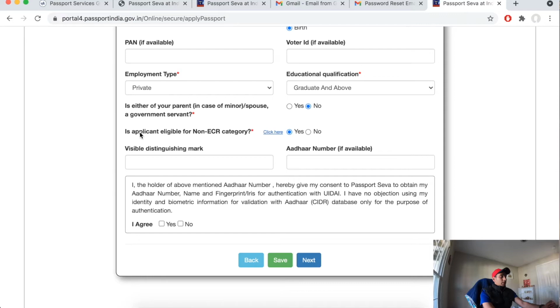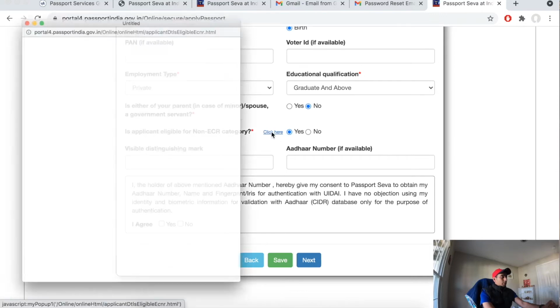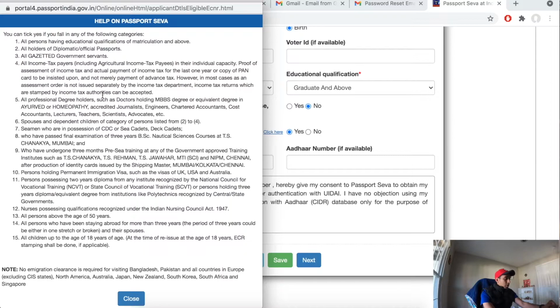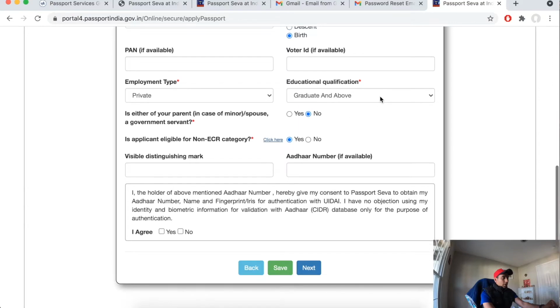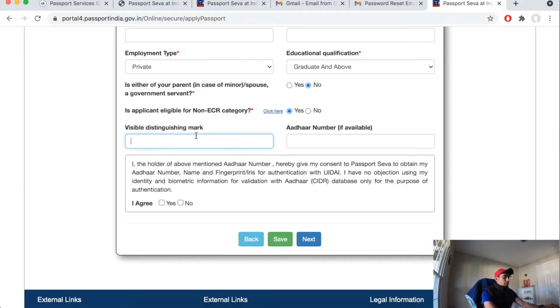Is it eligible through another ECR category, which is pre-selected to yes. I'm not sure why, but if you don't have any visible mark, you can write none. An Aadhaar card, you can always type it up if you have it. Otherwise, you can just leave it blank.